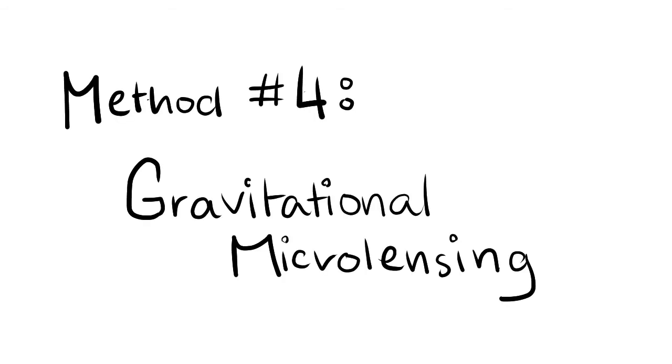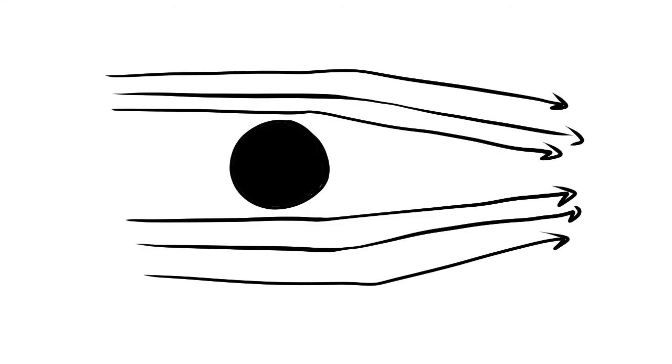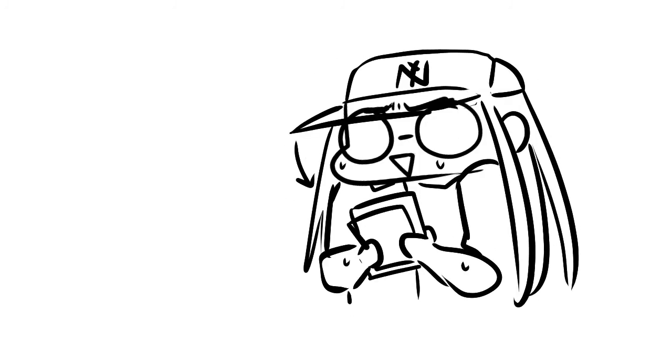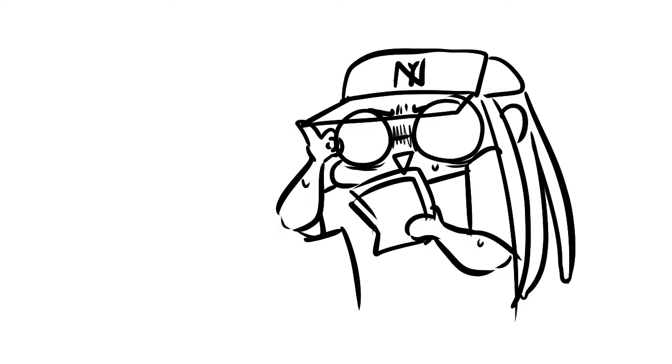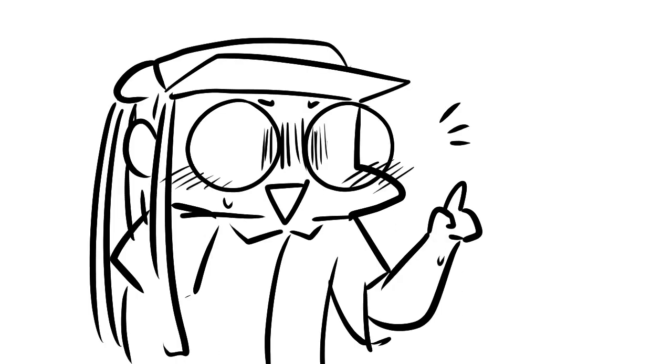Last but not least, method number 4, gravitational microlensing. In 1919, Sir Arthur Eddington experimentally confirmed the prediction that gravity bends light rays, famously made by Einstein. Ramstein? Einstein. This phenomenon can be exploited to deduce the presence of a planet.